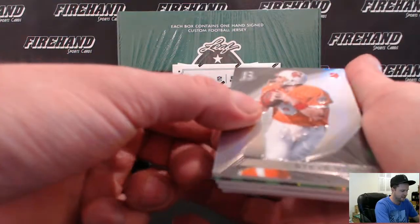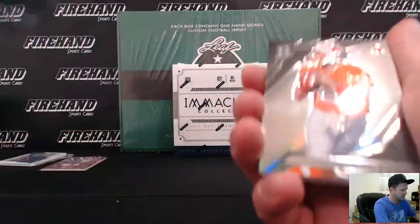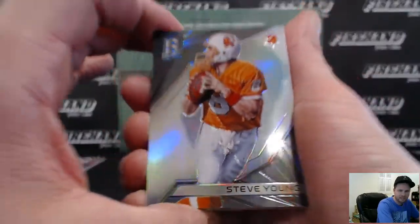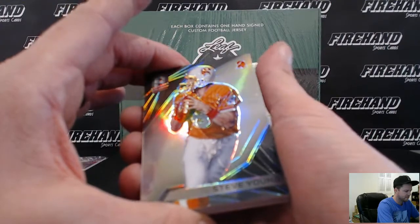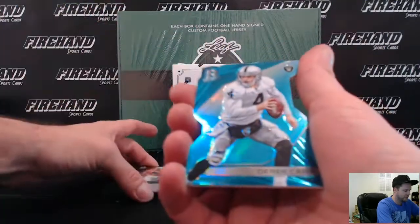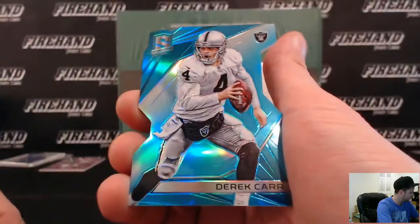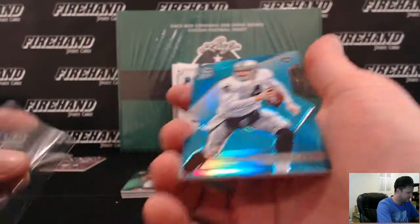Last pack. Good luck. We got a green RPA. I hope it's disgusting. Come on, Daddy. Steve Young on the Bucks. Let's go off the back. Derek Carr, blue die cut, 2 of 35, Raiders. M49 shift.